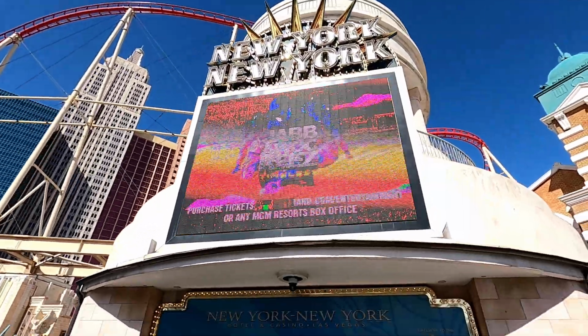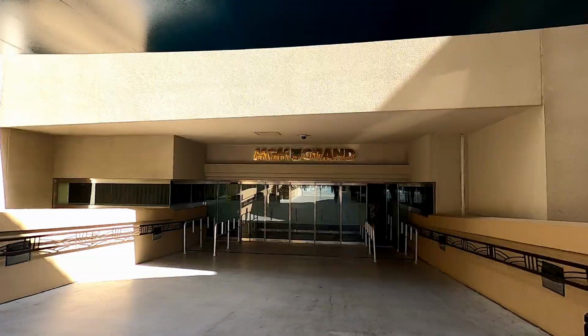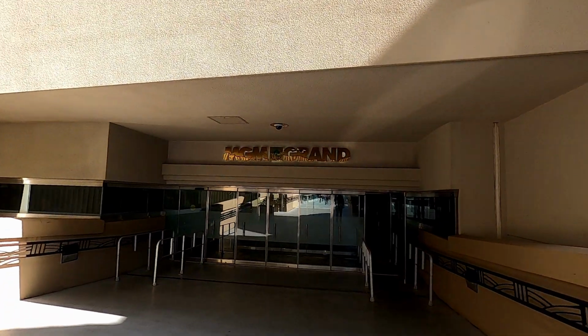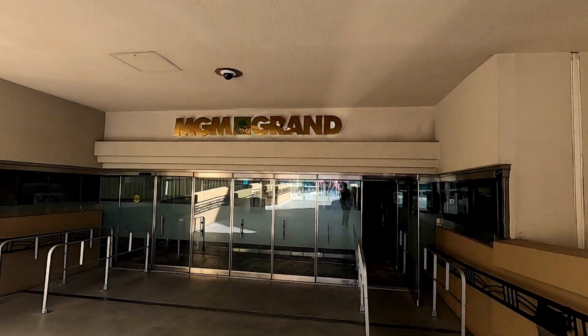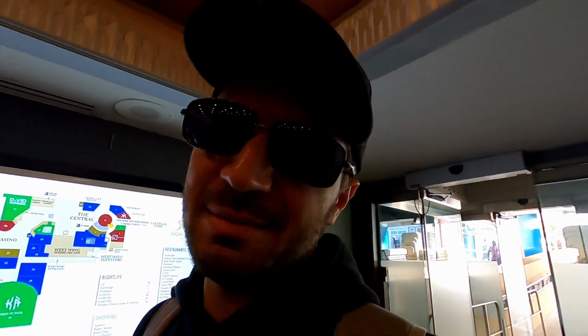New York, New York, you'll see greatest city in Las Vegas, as well as gateway to MGM Grand. Let's make our way through. I'm not sure I've walked through the MGM Grand yet, so we're gonna take a step inside, take a look around, and see if this will take us to some of the other hotels I wanna see on this side, like the Paris one. So let's go explore this area, but not sure if this is a pass-through or if we'll just be walking through it and then walking out, TBD.